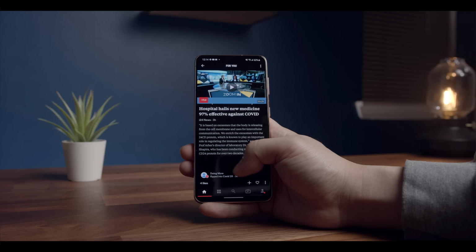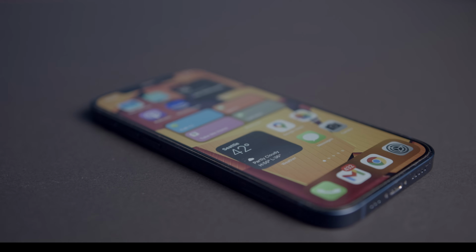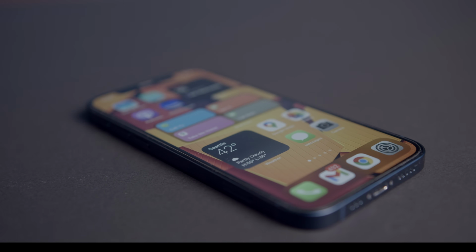At the end of the day, to me, Samsung is the clear winner when talking about display. It's an extremely well integrated piece of hardware that not only looks great, but is a joy to use and interact with. And even though there's nothing inherently wrong with the iPhone 12's display, there's nothing really exciting about it either.